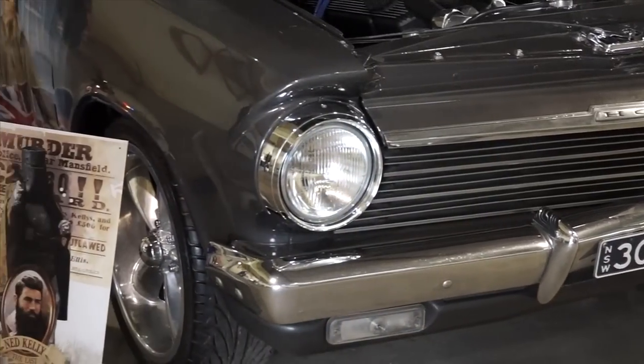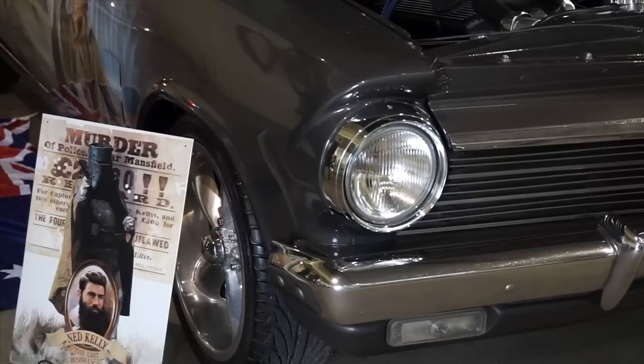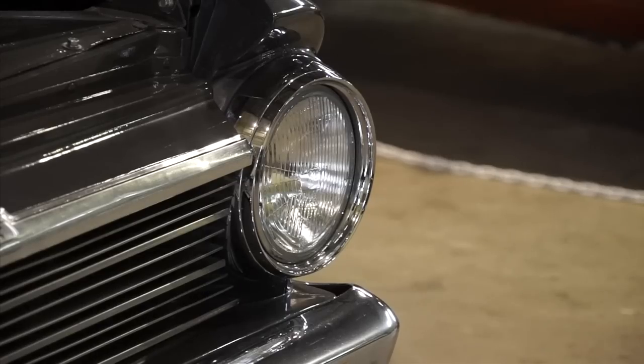We've had it for just over 6.5 years. When we got it, it was registered in Canberra. It's still on gas. It's a 308, 9-inch and Trimatic. We've done all the paint work, trim work, and it's still a work in progress.